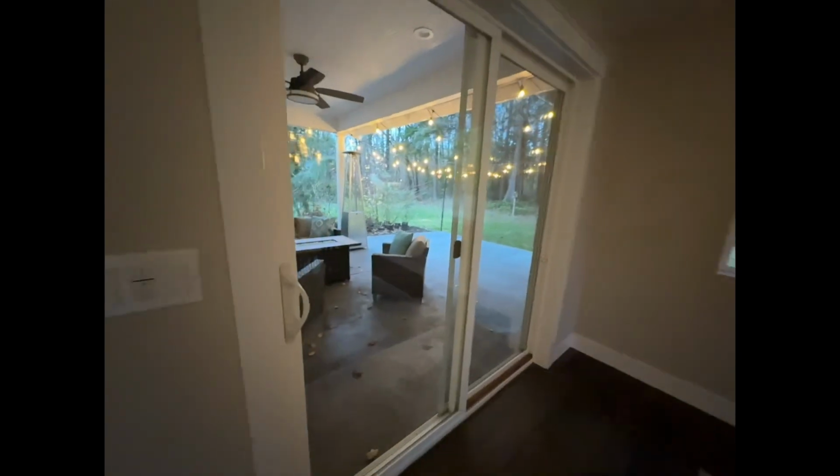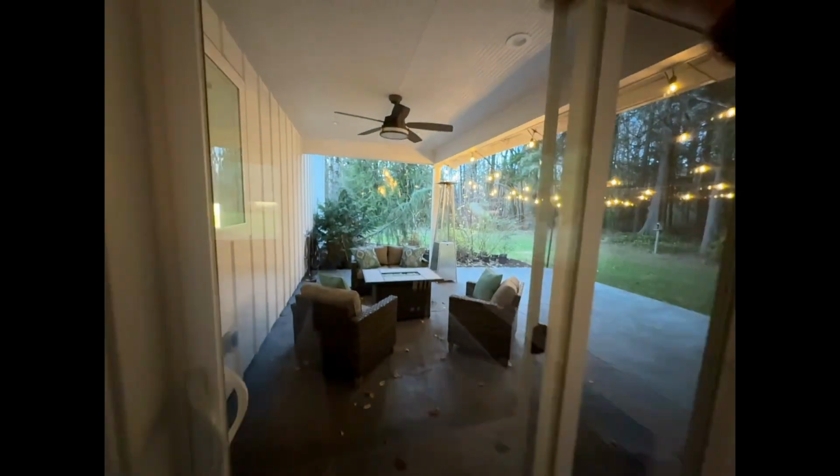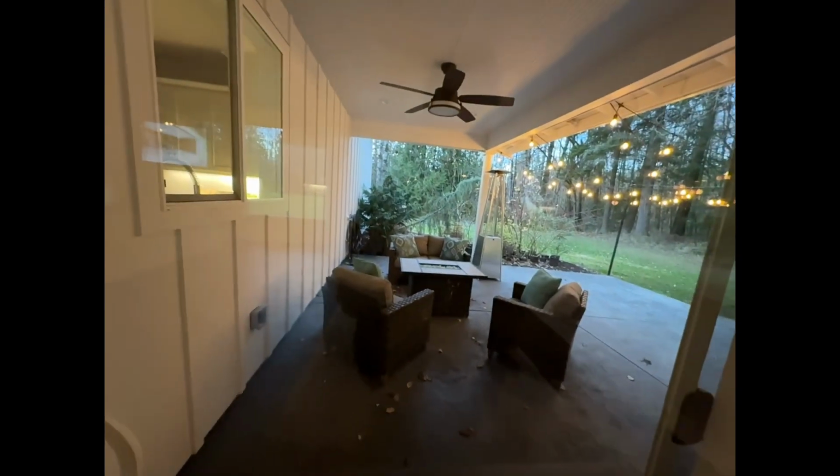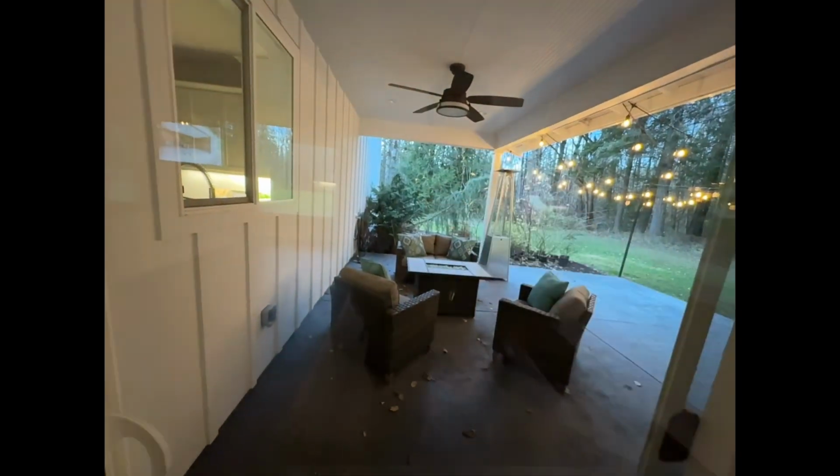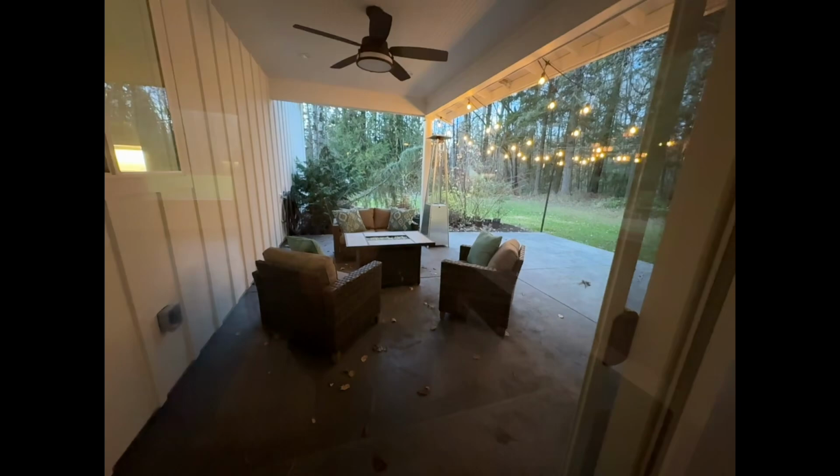And then here's that patio we passed earlier. A good portion of that is covered. There's power out there, high power and low power, and a spigot out there, so pressure washing is handy.